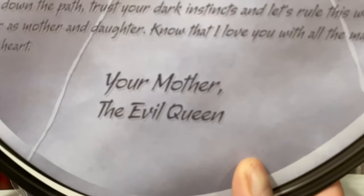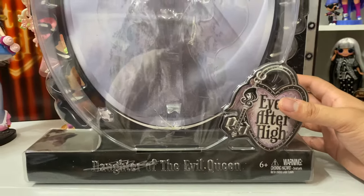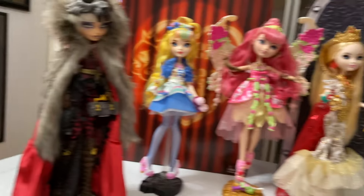Your mother. Okay, yeah. Here's Raven's box. Ever After High. Raven Queen, the Evil Queen. That's actually iconic. Mm-hmm. I don't remember that ever.